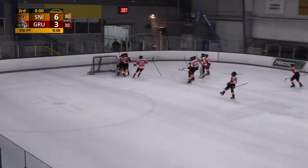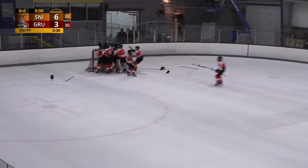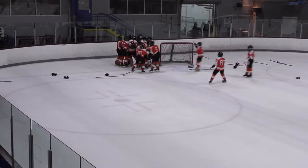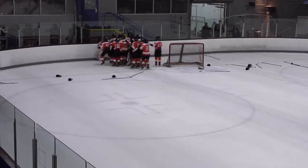Snider Hockey has defeated the Grundy Senators by a tally of 6-3 in the Delaware Valley Hockey League championship game in the 12A National Division.